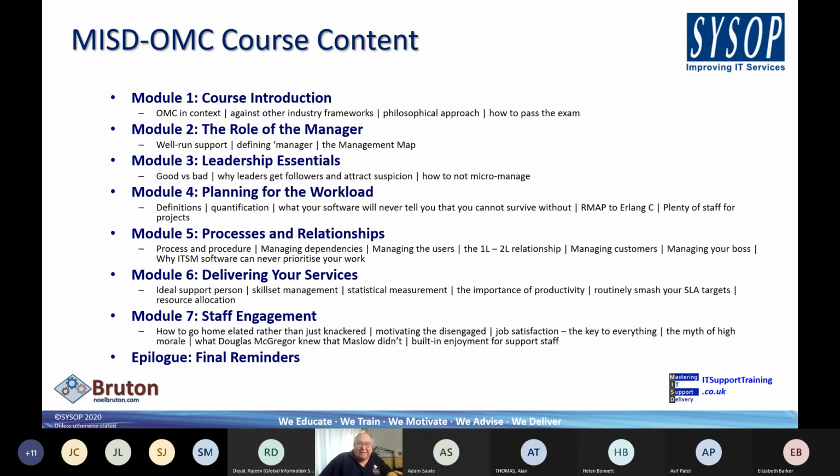Guess what? There's not a single ITSM software package on the market that genuinely prioritizes work for you. But we're going to learn about prioritizing work. I want to get down to that level of practicality. When you've got 300 outstanding inquiries and you've got four priorities, that's not prioritization, it's categorization. So you've got first in, first out. There are ways that you can prioritize your IT support work, even when you're prioritizing dealing with the reactive stuff against dealing with the proactive stuff. There are ways where you can assess those priorities against one another as well. So we're going to be planning for the workload. Then we're going to get into processes and relationships.